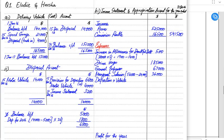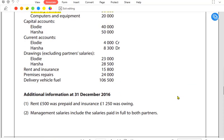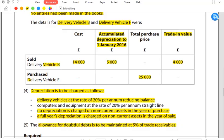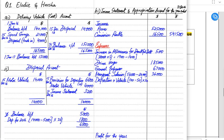140 minus 50. The cost was 140 and the provision was 50, and we are left with the book value. And this is how much? This must be 90,000, and we need to apply how much? 20%? Yes, 20% on this 90,000. So this brings us to the value of 18,000 as depreciation this year.